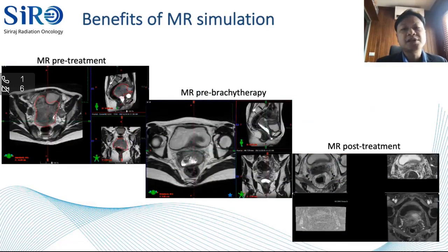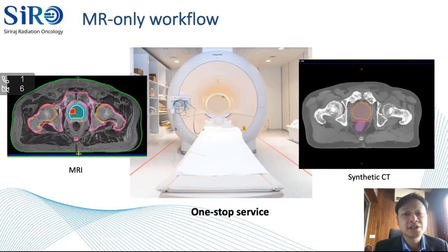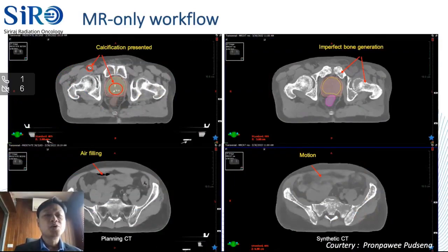Moreover, after treatment, we sometimes use our MR simulations as diagnostic MR to see the treatment response. One important point about MR simulation, in the context that we have an MR Linac, is whether we can perform only MR simulation and calculations based on synthetic CT, in order to reduce the time for the patients and workload for the staff. Philips MR provides software to generate synthetic CT, or MR CAT, in many regions of the body. The main question of using MR CAT for those calculations is whether it is able to provide the correct or similar dose compared to CT simulation or not.